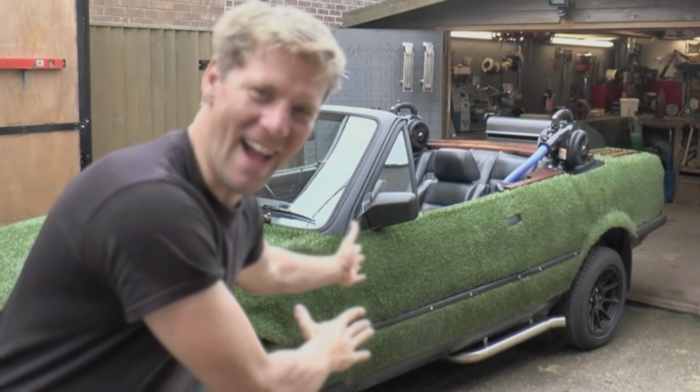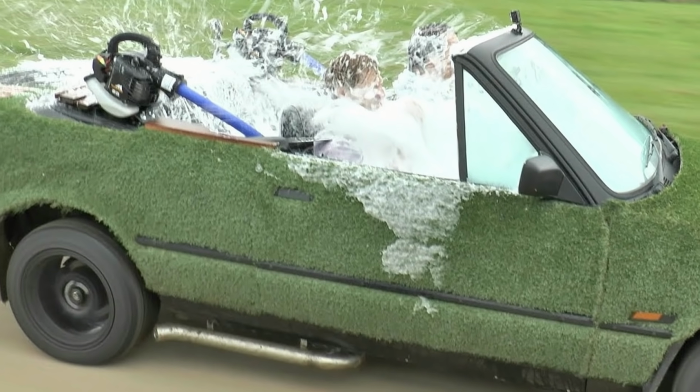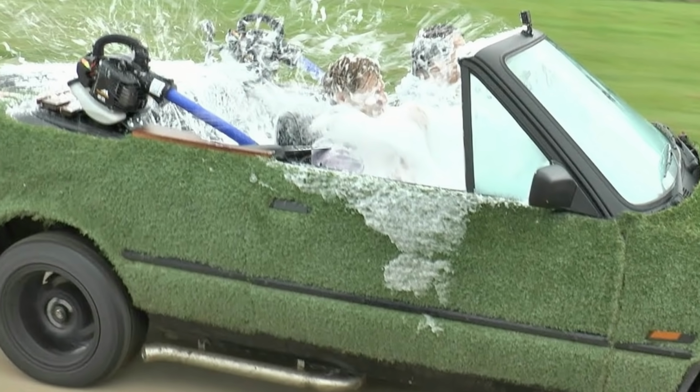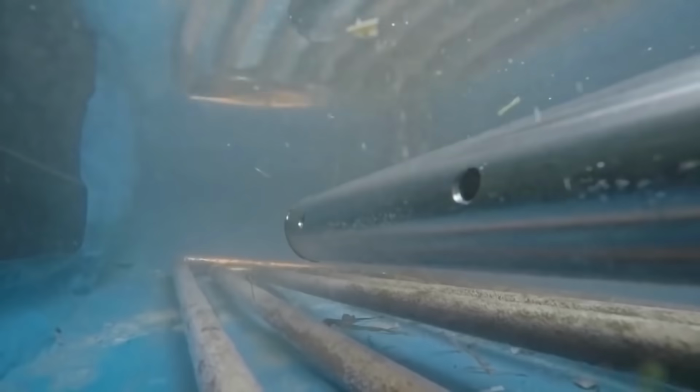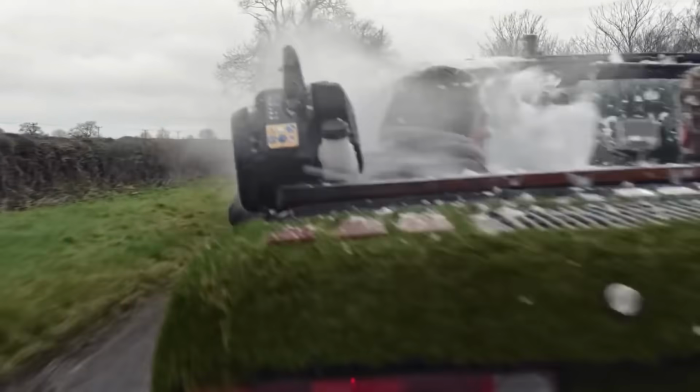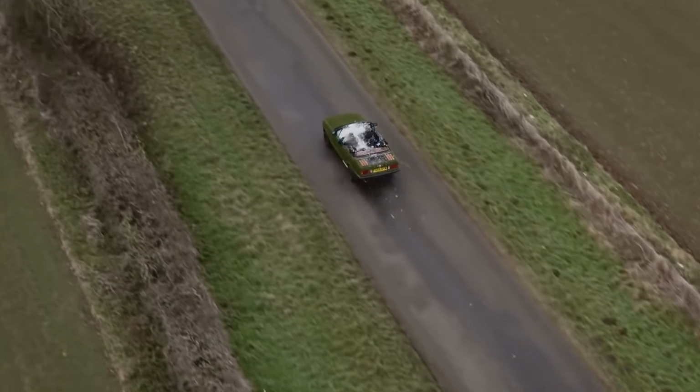So where is the hot tub, you ask? Inside the car. As in, the passenger and driver area is filled with water. How the car's electrical system operates full of water is unknown. It really has to be one of the most insane and ridiculous car modifications there is.